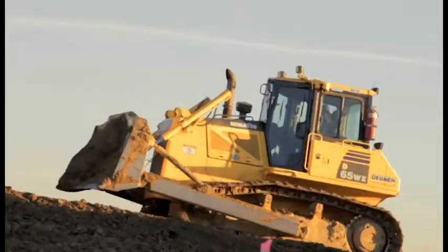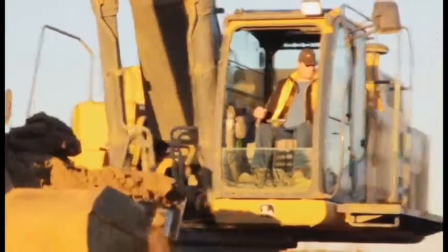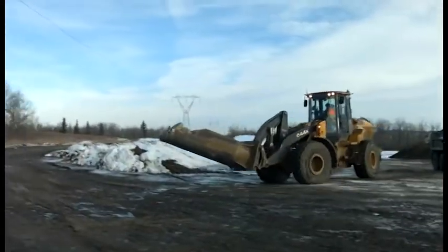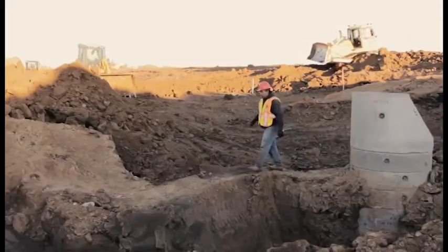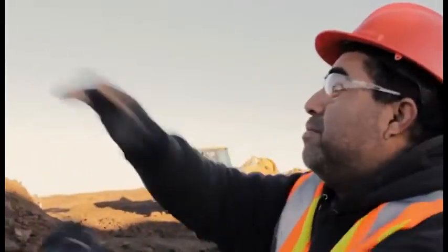Regardless of what role you have in the operations on a construction site, it's essential to be able to communicate with equipment operators. Essential communication begins with understanding the safe methods of approaching equipment. Prior to approaching any operating equipment, you must establish contact with the operator to inform them you are approaching.